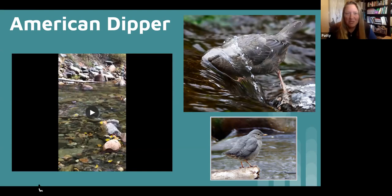This bird sticks out winter, and it has some really cool adaptations on its body, on its feathers, and how it can stay warm. So it can dive underneath the water in the middle of winter where there's ice and snow everywhere, and this bird is just fine. It's so well adapted. It has a super strong beak that it can hunt for the little macroinvertebrates, those little water bugs that are underneath the water. And it can also walk on the bottom of the creek. Its legs are well adapted, its feathers are well adapted. And so this bird is one of my favorites.